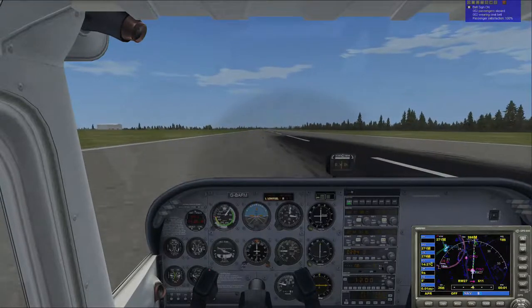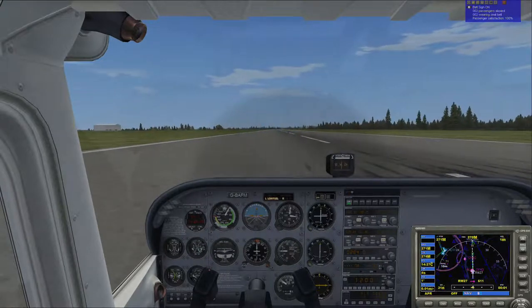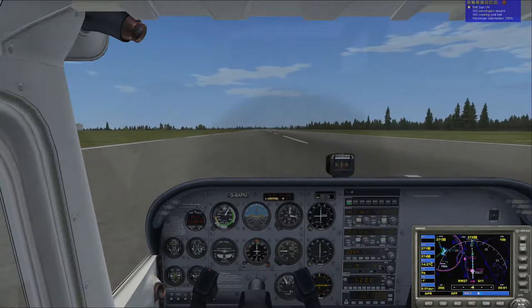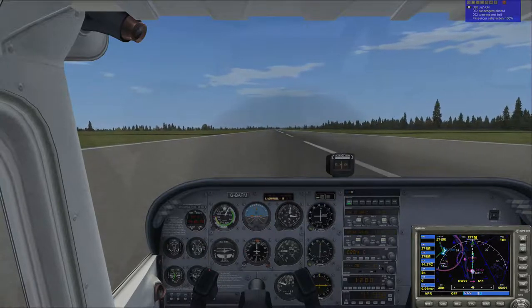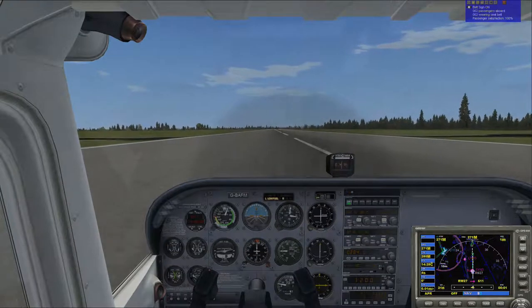Whoa. Got some wind or something. Just wanting to go way left on us. Alright, I guess we gotta go... Oh, it looks like we gotta turn off right here on the left. Man, it is really wanting to go left. That is crazy. Alright.